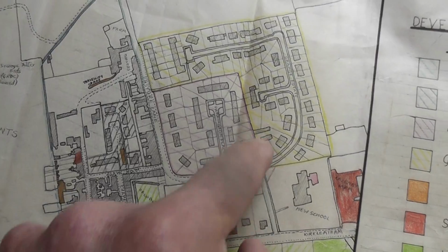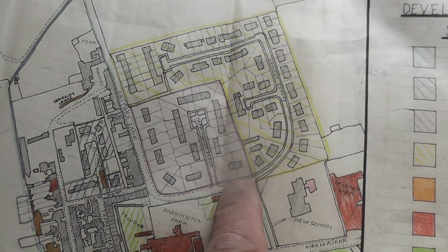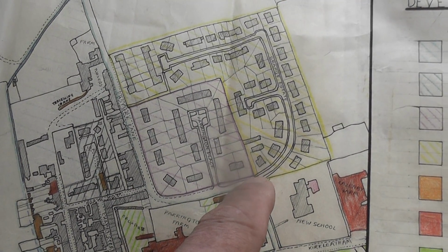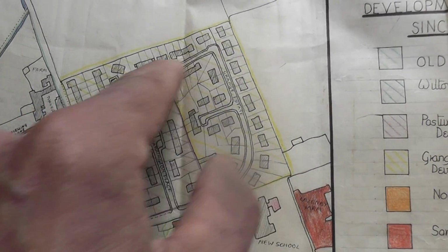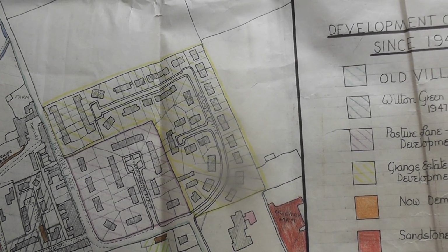This is the Pasture Lane Parrington Place development, which took place in 1951-1952. And this came in 1954. This was the Grange Estate development. A dreadful thing, made out of breeze block. It looked absolutely awful.